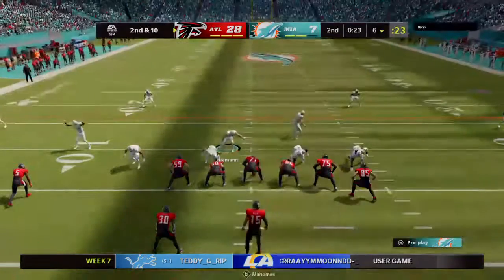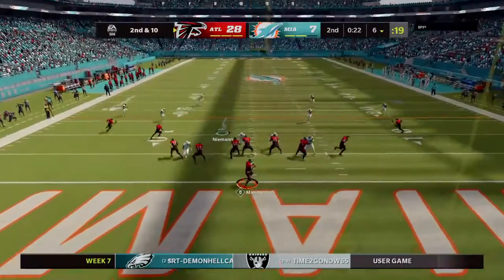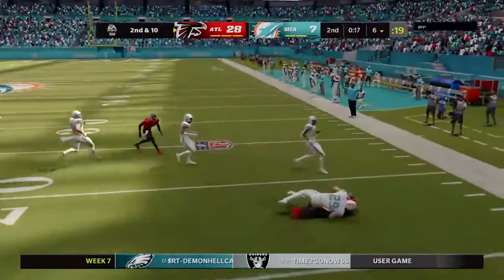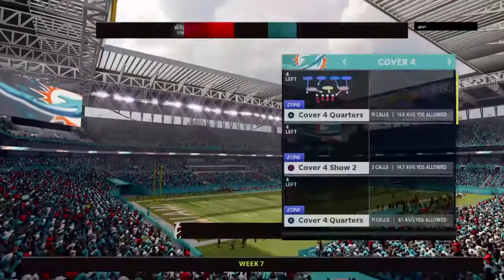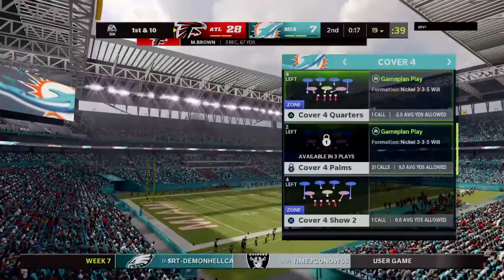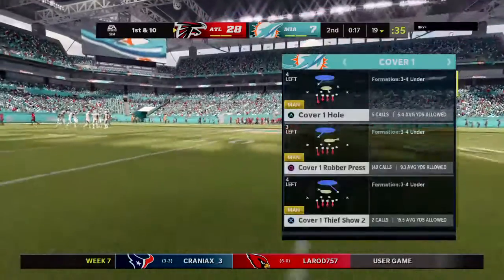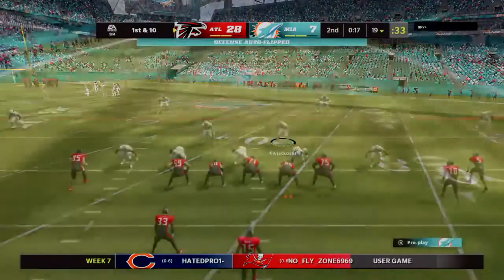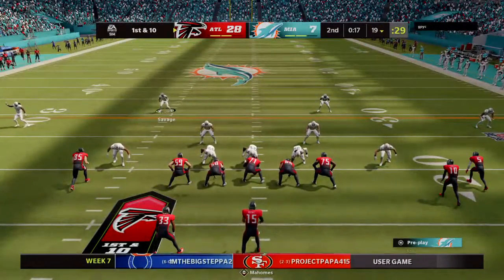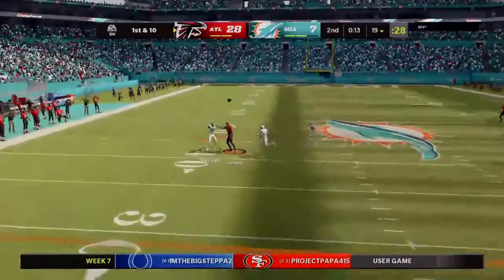Second and 10. Shotgun snap to Mahomes. Quick slant to Brown. And they are going to have a first down, and they're in field goal range as well as they're down inside the 20. Of note, that last throw right there, putting him over 3,000 yards passing now for the year. And when you start running the numbers in your head and realize that we're not halfway done with the season yet, you think to yourself, could this be a 6,000-yard season? That's definitely on the table.